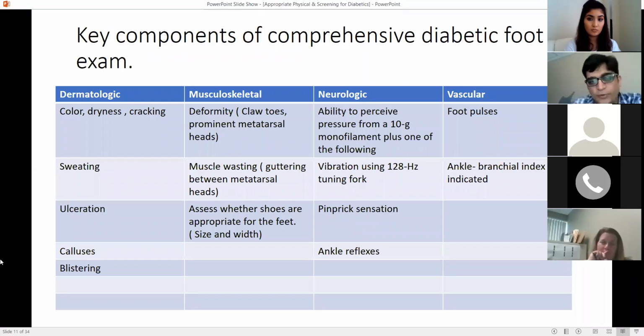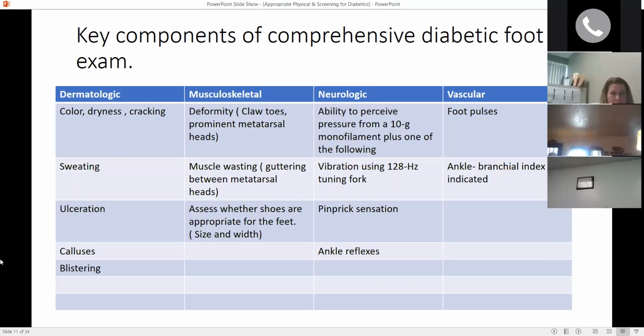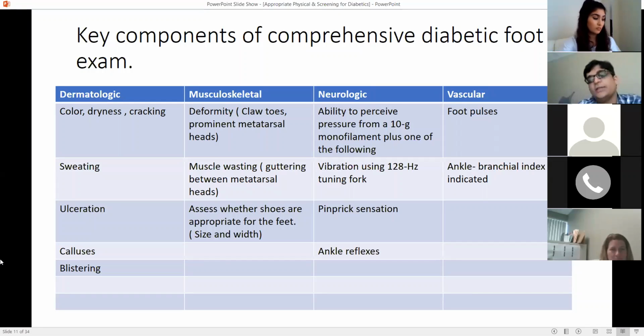So foot exam, and this is important, especially during the first visit. So this exam is divided into 4 major components. Number 1, just visualization. You look at the skin. You're looking to see the color of the skin, the dryness, if there's any cracking of the skin. Diabetes affects the nervous system, autonomic nervous system. Autonomic nervous system controls sweating. If the sweating is not happening, then this will lead to the dryness of the feet, and eventually cracking, and cracking will lead to ulcers and the infection.